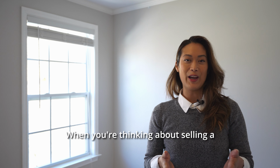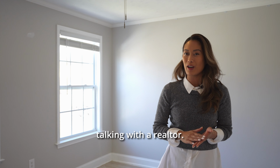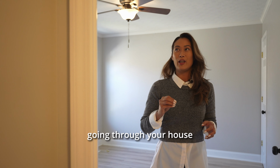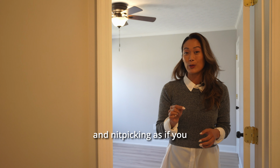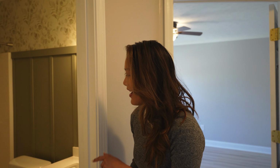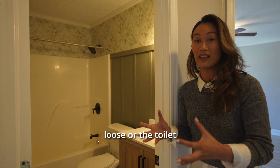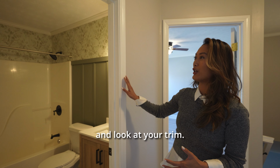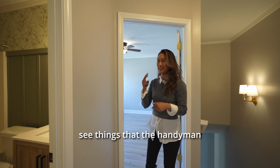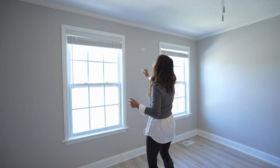When you're thinking about selling a home, there are a few things you can do before ever spending a dime or even talking with a realtor. Very easy things is creating a list, going through your house and nitpicking as if you were the actual home buyer. Things I love to do, okay, little tips. I like to check if the faucet's loose. I like to check if the toilet seat is loose or the toilet itself, and actually go through and look at your trim. Even right now, we're about to get this home on the market, and I see things that the handyman missed, like this one right here.